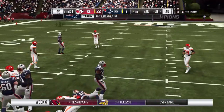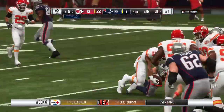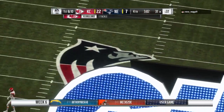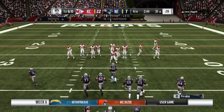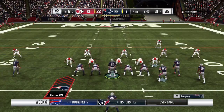Brady going to try and throw on 3rd down, and he'll have his man. That's Edelman. And he will have the first down, but he winds up paying for it pretty good. Brady to his old reliable Edelman, and the Patriots have a first down. Brady's got his guys, 1st and 10, and he's 5 for 6 now throwing the ball on this drive.